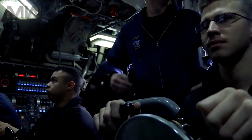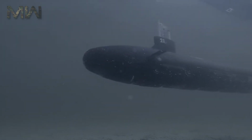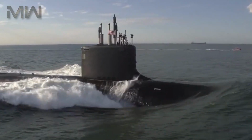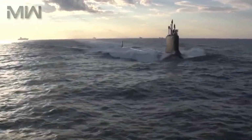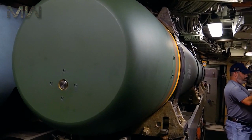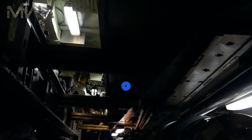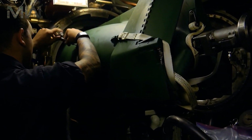Seawolf class hulls are constructed from HY-100 steel, which is stronger than the HY-80 steel employed in previous classes, in order to withstand water pressure at greater depths. Seawolf submarines are larger, faster, and significantly quieter than previous Los Angeles-class submarines, and also carry more weapons, having twice as many torpedo tubes. The boats are able to carry up to 50 UGM-109 Tomahawk cruise missiles for attacking land and sea surface targets. The boats also have extensive equipment to allow shallow water operations.